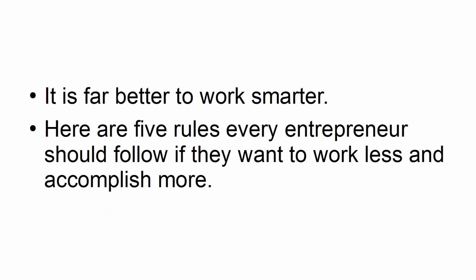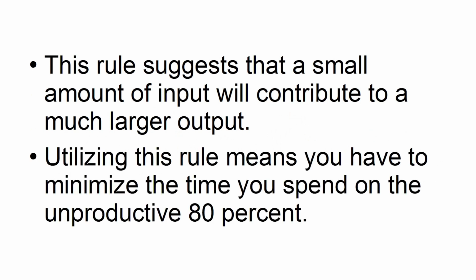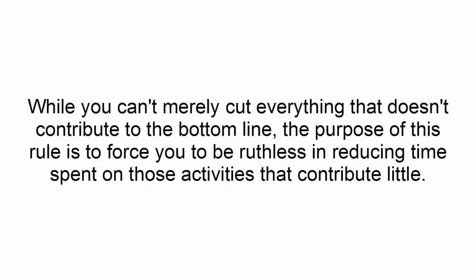Here are 5 rules every entrepreneur should follow if they want to work less and accomplish more. The 80-20 rule. This rule suggests that a small amount of input will contribute to a much larger output. Utilizing this rule means you have to minimize the time you spend on the unproductive 80%. While you can't merely cut everything that doesn't contribute to the bottom line, the purpose of this rule is to force you to be ruthless in reducing time spent on those activities that contribute little.